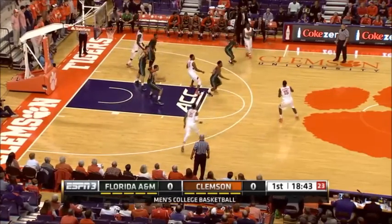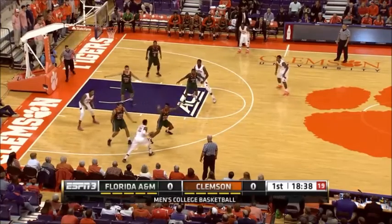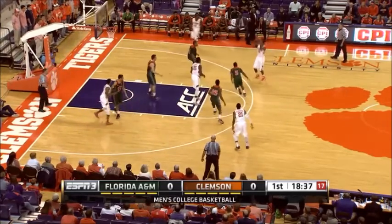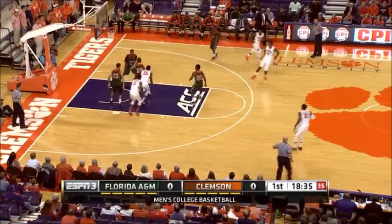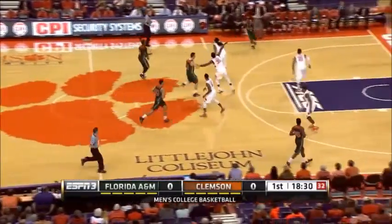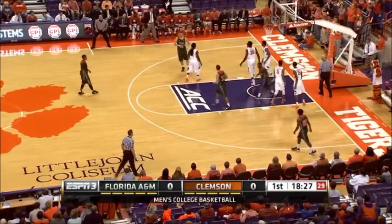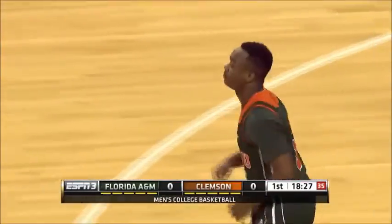2 shots so far for the Tigers. Both of them have come outside the arc. Still looking for our first points in this ball game. A&M goes to the zone pressure. Here's Grantham with his first shot in a Tiger uniform, short. And here comes A&M the other way. And they'll lose it out of bounds as once again Foster will lose it out of bounds. Second turnover.